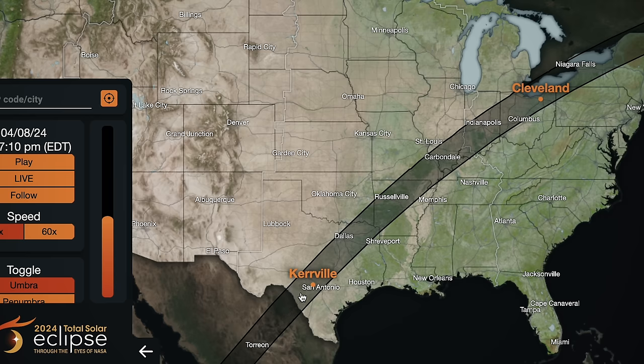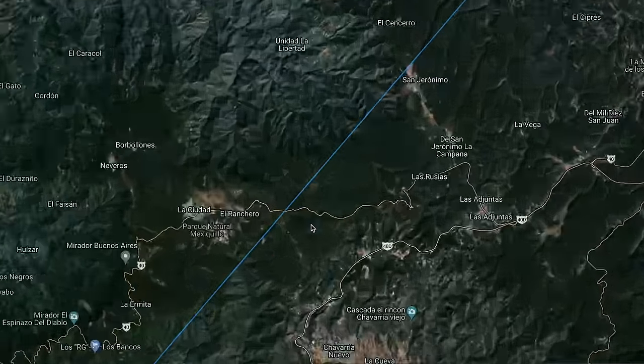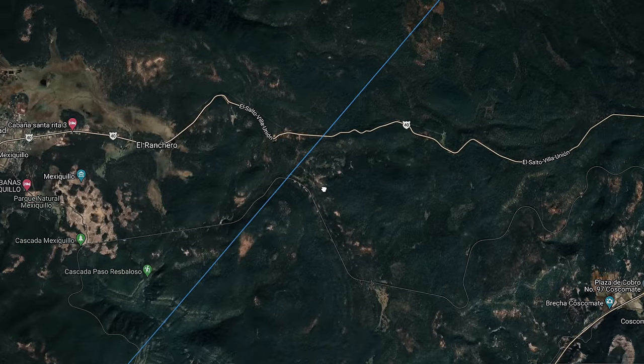On NASA's website, it's saying the path is gonna sweep from Durango in Mexico all the way through Texas, past the Midwest, into the Northeast of the United States. I found a nice little mountain, a nice little vantage point for my lone cowboy in a spot in Durango in Mexico that is almost on the center of that line. So I bought my ticket to Durango and I thought I was gonna be there.